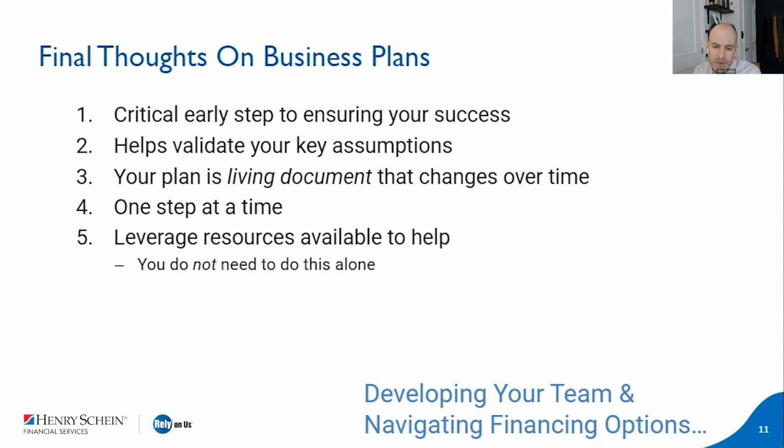So, breaking down your business plan one step at a time. Again, when you first sit down to start this, it may seem like a very daunting task. It's actually very achievable, with the help of people around you and some templates that we can provide. You don't need to do this alone. There are a lot of folks and companies out there, Henry Schein being one of them, that can help you develop a great plan and set you up for long-term success, which is a very good lead-in for Joe Paul.